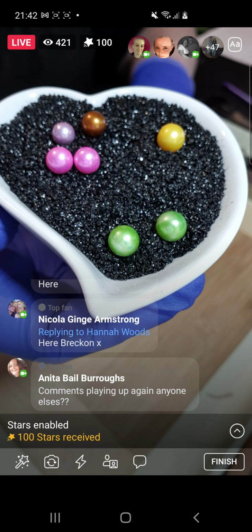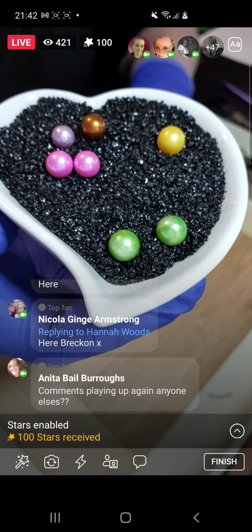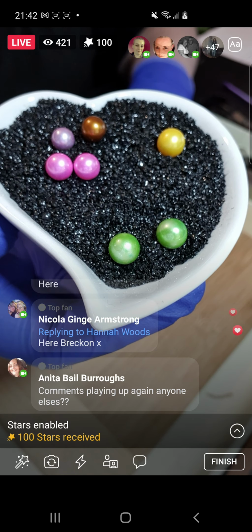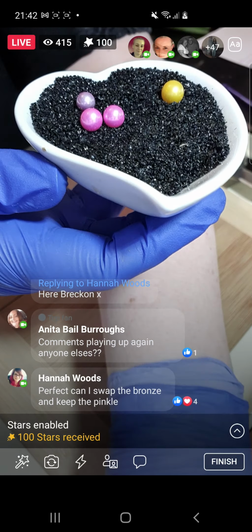Nope, Anita, touch wood. Oh. Swap the bronze and keep the pink. Well, of course you can. Another chocolate bites the dust.